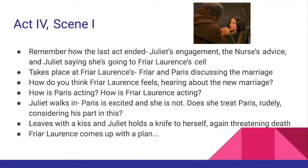And Juliet gets very dramatic when he leaves, and she holds a knife to herself, again threatening death to Friar Lawrence. And Friar Lawrence has had enough of these near-death experiences with teenagers, so he decides to come up with a plan to help Romeo and Juliet and get them out of the situation that they found themselves in. And here's his plan.